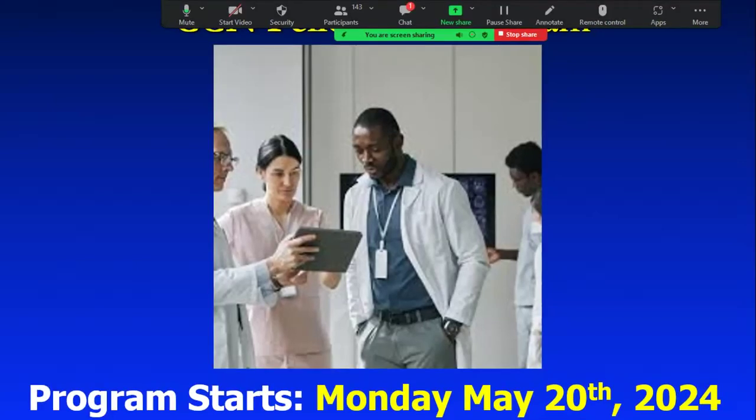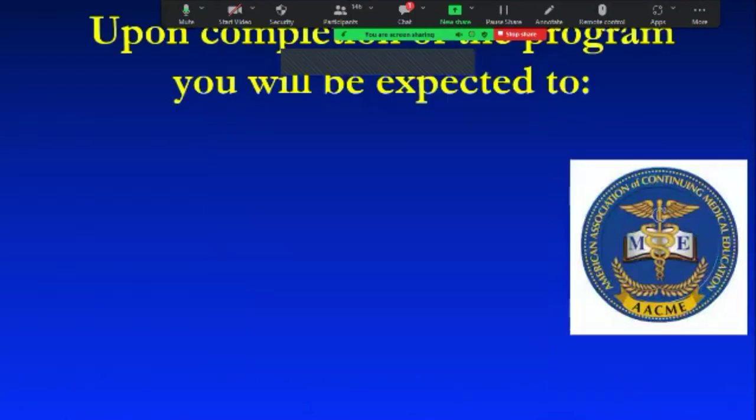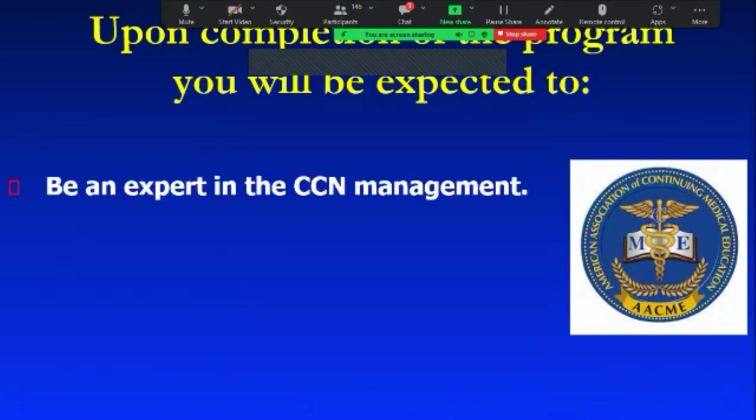The fellowship should start on Monday, May 20. This is the time that all the fellows will have the materials on the platform. They will have the credentials with username and password, so they will have access to the platform and they will be able to see the scientific material and get engaged and do their tasks and assignments.